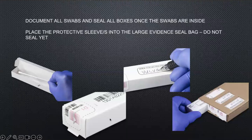When this swab guard box gets to the forensic laboratory, the evidence seal bag is opened. The number from the bag is cut out, stapled into the docket. The seal in its intact form is cut out, stapled into the docket. The swab guard boxes are taken out one at a time. Every seal is cut out. You can see that dotted line, cut out in its sealed form and stapled into the docket. So there is physical proof of every single seal being intact when it gets to the laboratory.